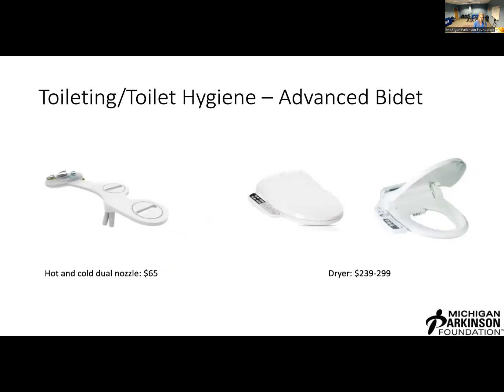So let's move on. Here's some of the more advanced bidets. And you might consider this because you want the hot water as well as the cold water. So this one is a dual nozzle, and it comes with a hose that hooks up to the hot water. But again, you will have to air dry or use toilet paper. So if you have difficulty wiping, I would suggest the model on the right. The dryer models include an air dryer, a seat warmer, and an oscillating spray to allow for better cleansing despite difficulty easily weight shifting on the toilet. Basically, the more expensive you go with these bidets, the quicker you're going to be able to dry.